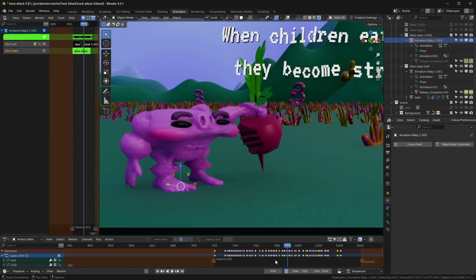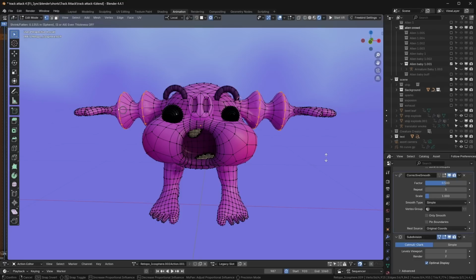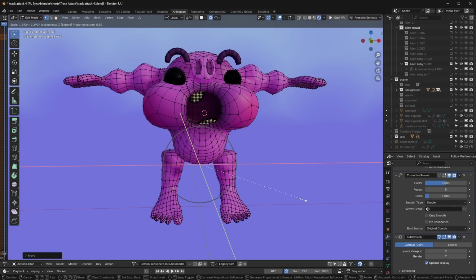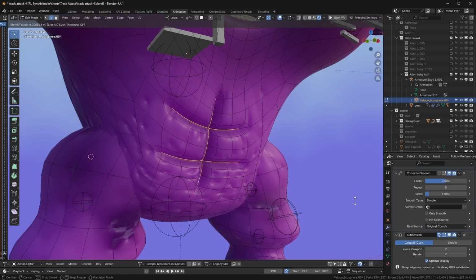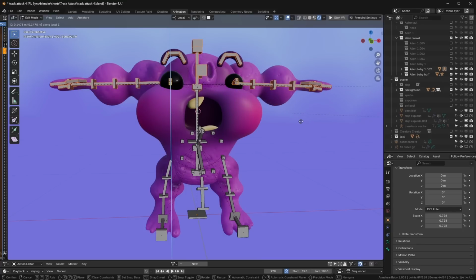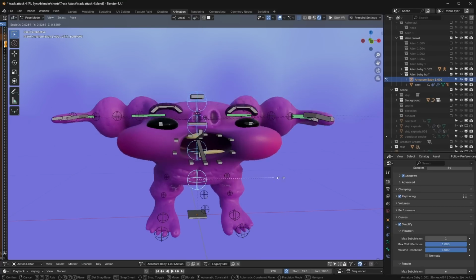People asked a lot about how I made this kid get all muscular after eating the beet, and it was pretty much just swapping models at the right time. I had this model that was rigged and everything, and I duplicated it with the rig. Then I went into edit mode and tried to make it as muscular as possible without adding too much new geometry, just scaling parts up and inflating the arms and stuff. For the abs, I did put some bevels to make them more defined. Then I tried to line the skeleton up so it was easier to pose, but I didn't have to weight paint anything because it was already done from the first model.